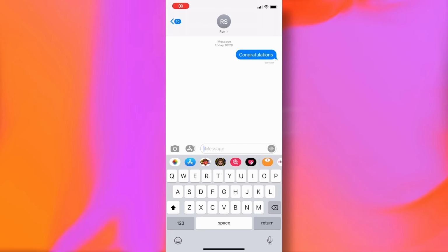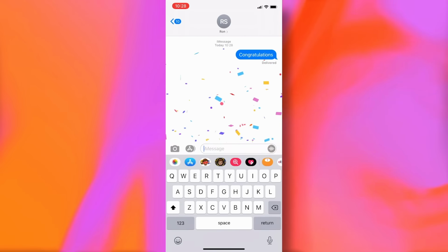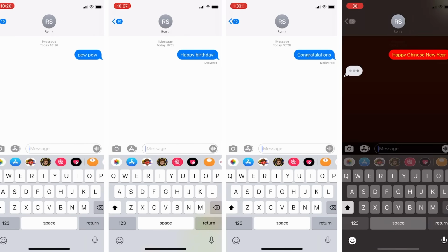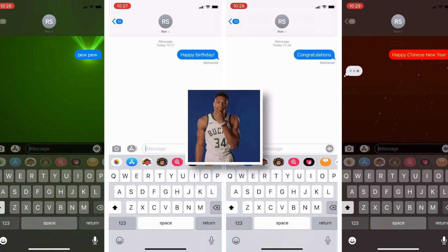A general congratulations brings confetti to the party. And wishing someone a happy Chinese New Year lights up the screen with a pocket-sized fireworks display. These fun little additions can bring a little extra life to your messages. But is it just a gimmick?